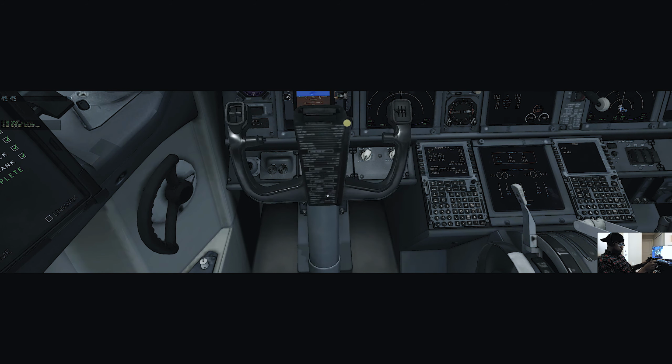So we're gonna go. Let's look at our taxi real quick. We'll pull this over to the main screen so we can take a look. So we're gonna be going Golf Sierra Papa. We'll just come out Golf Sierra, and we'll Papa on down to runway 13 here, as you can see. So we'll get that back over on our second screen, and we'll get ready for our taxi.